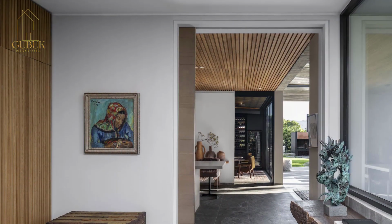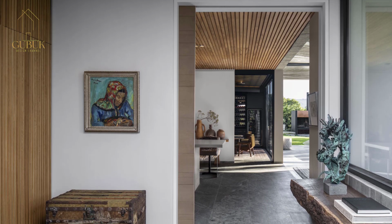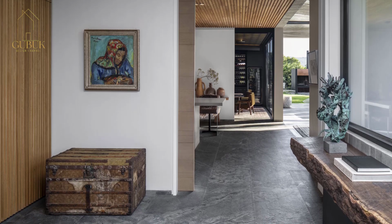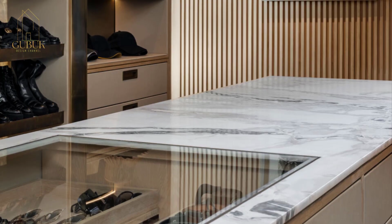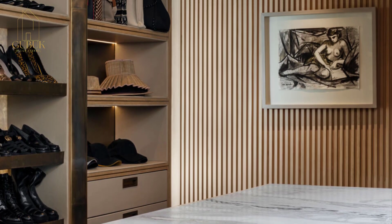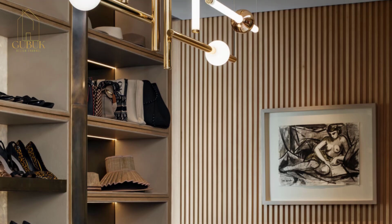Hints of the city's vibrancy peek through in the polished elements like metallics and mirrors. The wine room, however, is a jewel box of its own, boasting a gold leaf ceiling, bronze accents, and whiskey-colored velvet, creating an atmosphere of moody glamour.